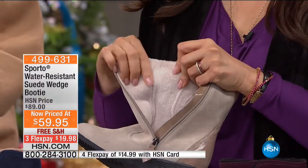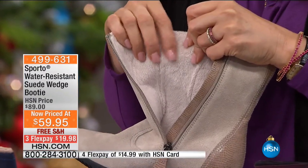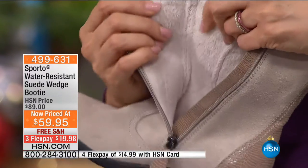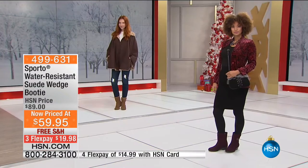Isn't that wonderful? Oh my gosh. I love micro fur. I do too. It's so cozy. I love that you're calling it teddy bear because it's so true. It's just like snuggling up with your teddy bear. You might go without socks because this feels so good.